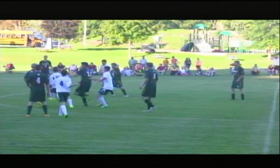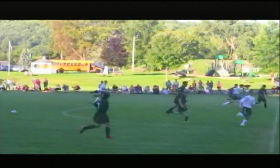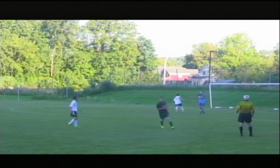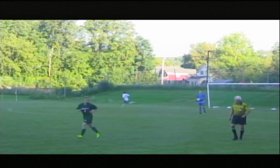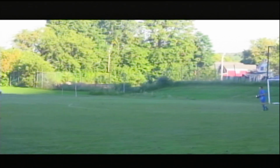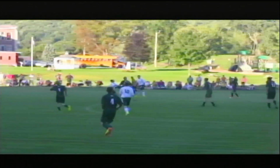And another handball. Okay, they caught that one. That ball is played straight ahead. Get it and get off the field quick. So that ball was played straight ahead. It's got to be played better than that.